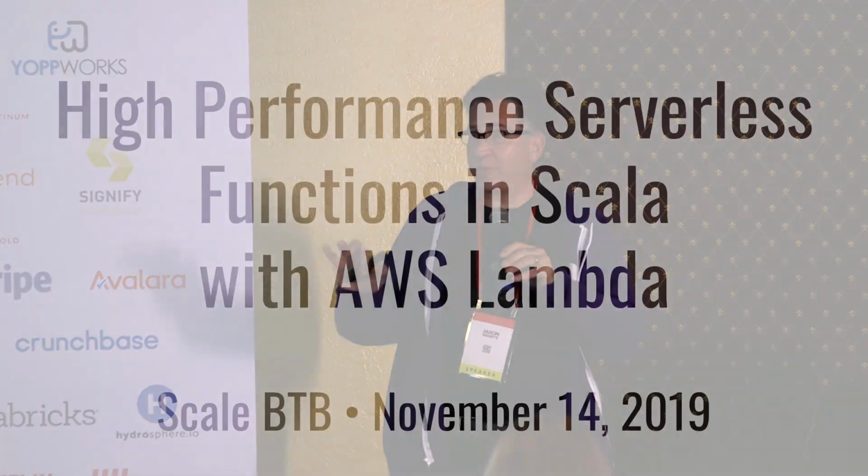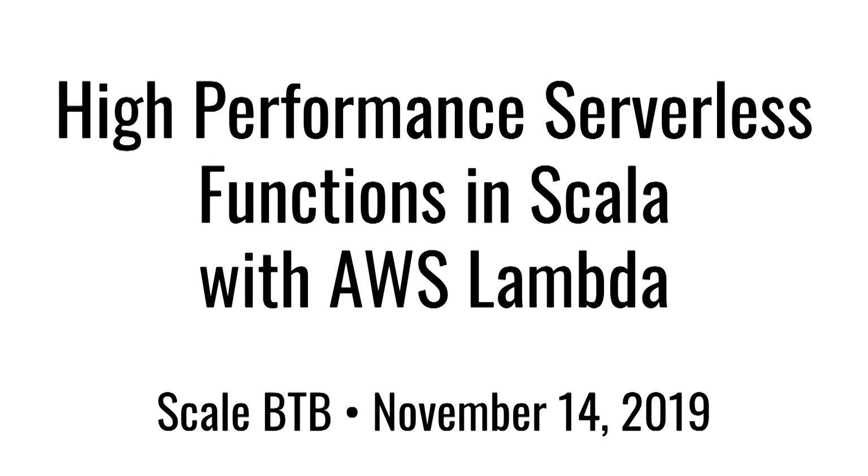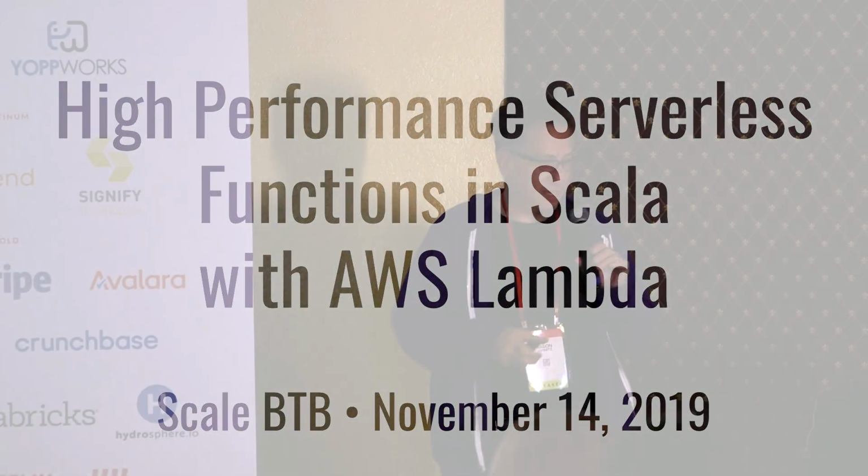All right, so this is going to be a talk about serverless functions in Scala, specifically about AWS Lambda. So I want to focus on AWS. I know we have Google Cloud and Azure and other ways to do serverless. This is going to be AWS specific today.